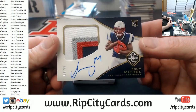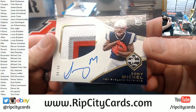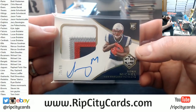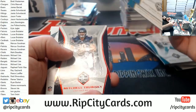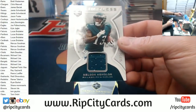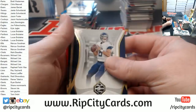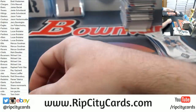Ooh, this could be good. Bam, bam, bam. Michel to 99, 4 color jumbo RPA. Starting running back for the Super Bowl Patriots. The case ended up finishing with a grand slam. Biscuit to 25 for the Bears. Nelson Agholor swatch to 275 for the Eagles. And that is how we will finish it. Very nice.